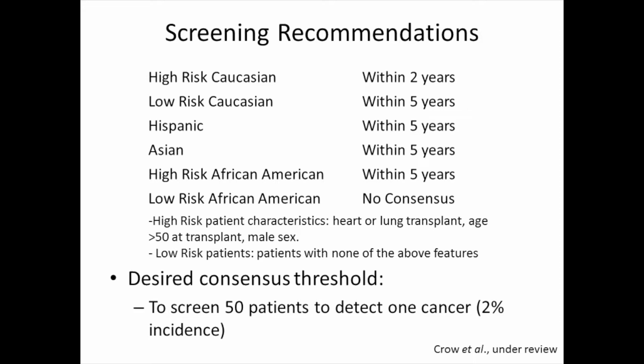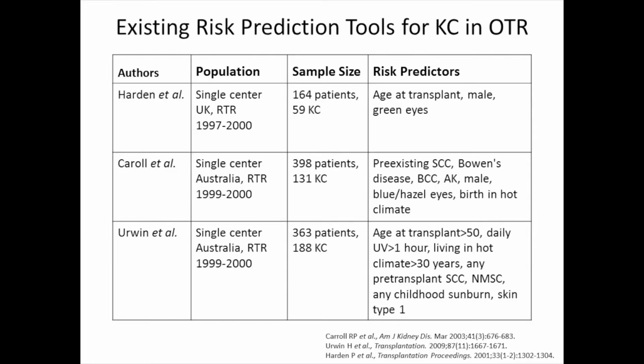Well, the first thing we did is we reviewed the existing tools, because the transplant docs asked for a risk prediction tool. And there had been 3 published in the literature. All 3 of these were specific to single centers in the UK or Australia. As you can see, the sample sizes were very small, under 400 patients for all 3. And all of these were white kidney transplant patients, so not particularly generalizable to our multi-organ, multi-ethnic U.S. transplant population.